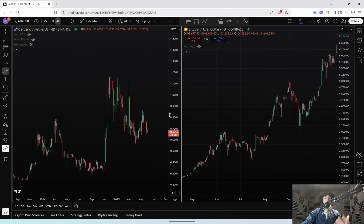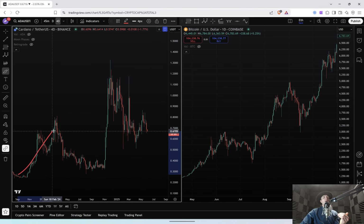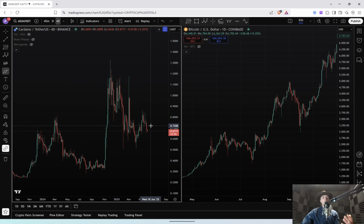And if you look at Cardano over here, we're really seeing the same thing. We have a pump right here, a correction, another pump right here, and another correction, and it's doing the same thing. So this is pretty common for early day market cycles to do a pump and a dump structure just like this before they really start to go parabolic and go straight vertical, where they're really not chopping around as much as they are early on in the cycle.